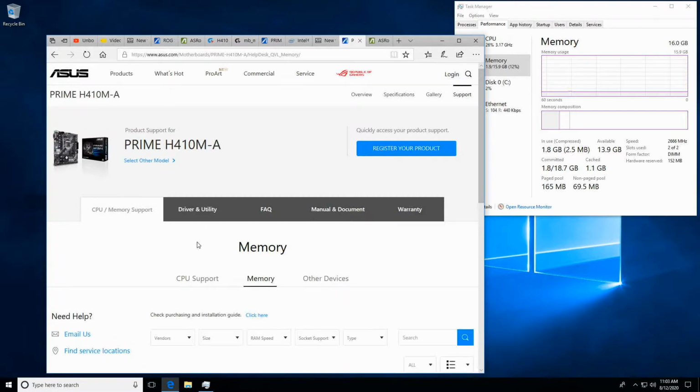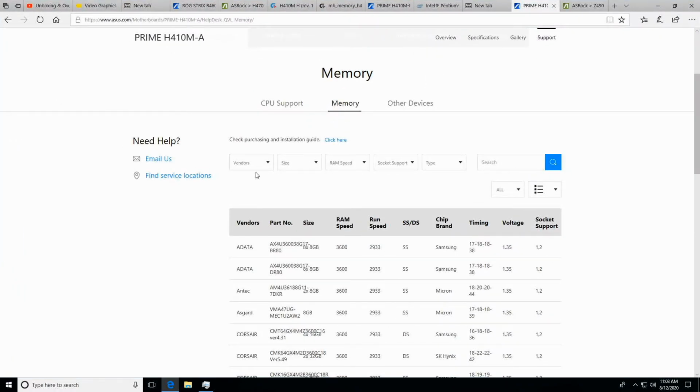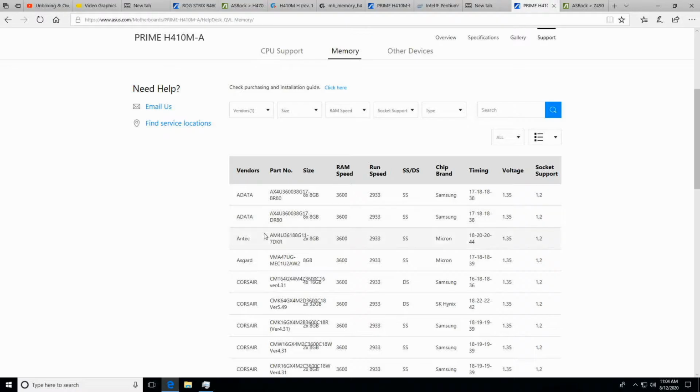All right, memory. This is what we're here for. Asus does a good job with this. As far as I have XPG on here by ADATA, I could click this button right here and we can filter out everything but ADATA. All right, so one of these 3200 megahertz ones is mine. We've got an i5 in here, i7, i9. There's your max RAM speed, okay, 2933. Regardless, this is the fastest you could ever get.